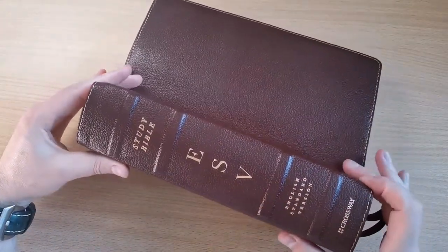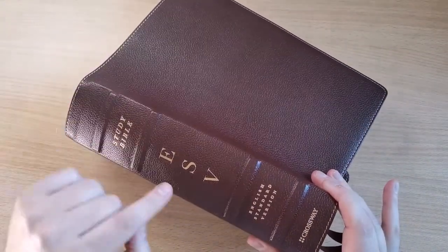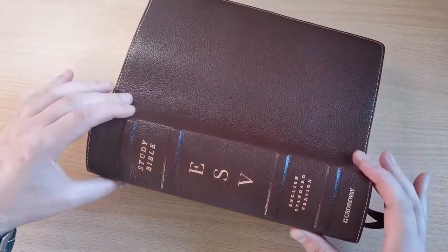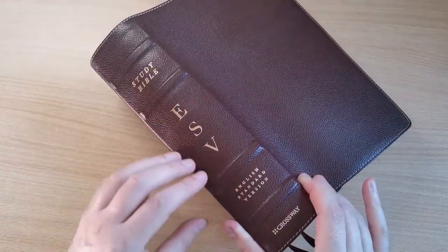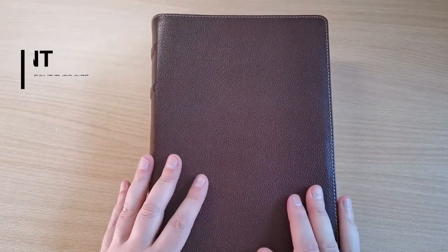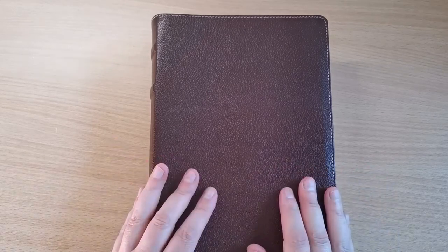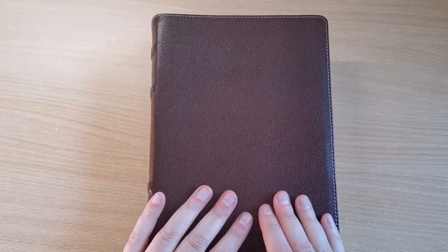1, 2, 3, and 4 huge raised hubs. Look at that, with the Study Bible, ESV, English Standard Version, and Crossway's logo down there in gold. I think that's very classy looking, very nice spine. You can see it's actually a thick Bible right here, but there's a reason for it. It's because this edition has a 9-point font size, and obviously that makes for a bigger, larger Bible, and the fact that this is a Study Bible also makes it a larger edition.